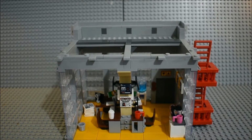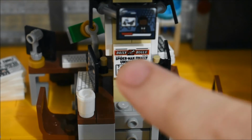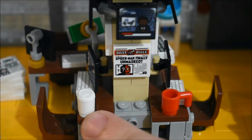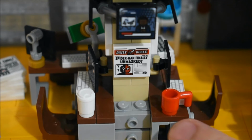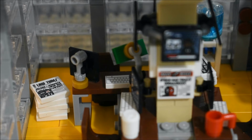This is the second level of the Daily Bugle. You can see a balcony there. You have a sticker right here, and under it, it says Spider-Man, finally unmasked. Looks like a Starbucks coffee right there, and a coffee mug right there. We have a desk back there. It has a nightlight. A printed keyboard piece, which is also used two more times on this level, and a computer with some newspapers stacked up beside it.